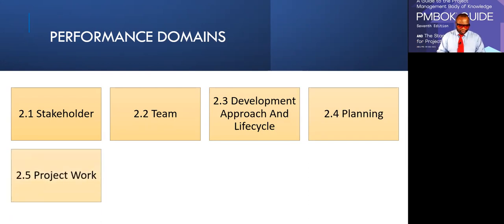The next one goes into project work domain. So here are some of the major things we talk about: balancing constraints, maintaining project team focus, project communications and engagement, managing physical resources, working with procurements. And that goes into the bid process and contracting. That's all under project work. Learning, like manage project knowledge, tacit knowledge, explicit knowledge. That's where all this stuff is talked about.